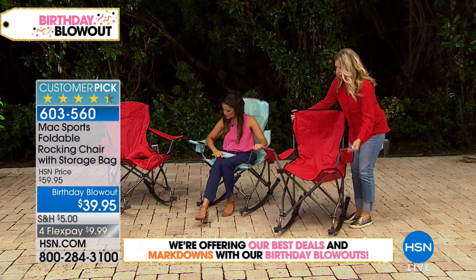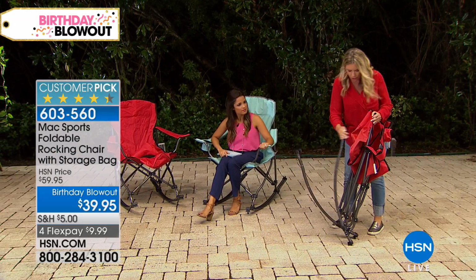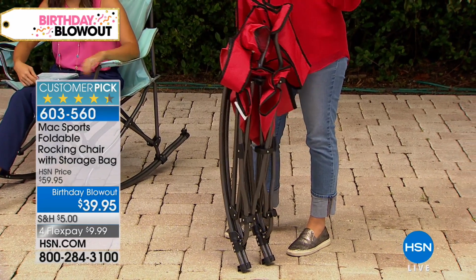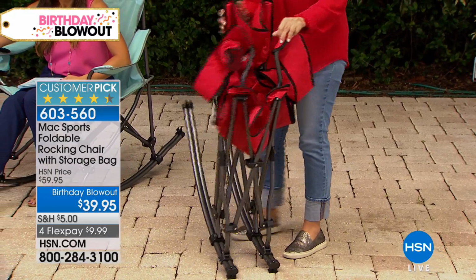But how does this work? You literally pull it up like this. The legs are out. You bring it in, and it attaches in just like that. So super, super easy to transport. You put it in the bag again, you put it over your shoulder, and you're absolutely good to go. So check it out. Super easy.